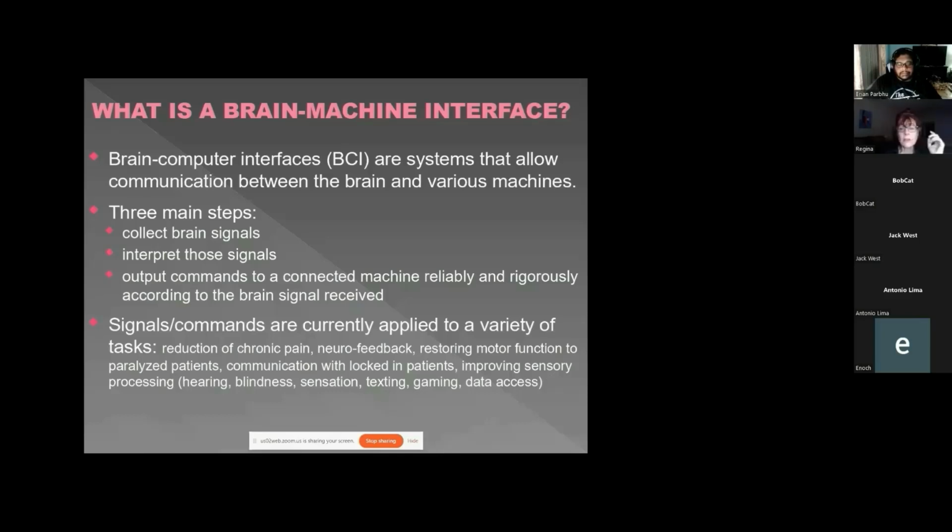And the connection has to be reliable, rigorously reliable, right? You can't have the command sometimes be pet the cat and sometimes be knock the cat off the table. That would not be a working brain-machine interface. That would be totally bad.